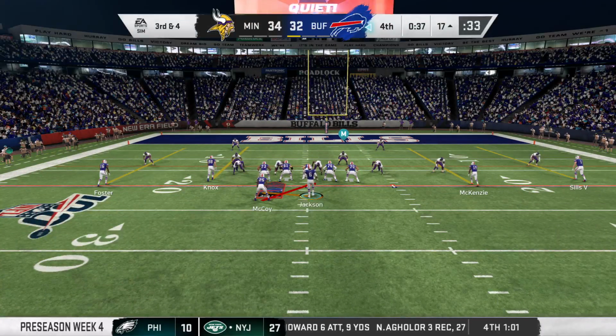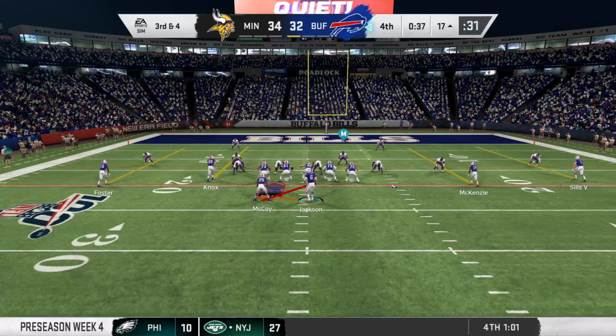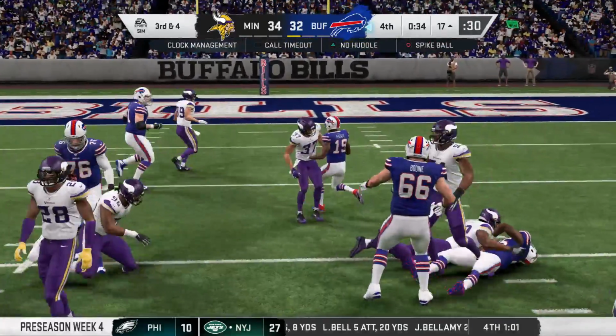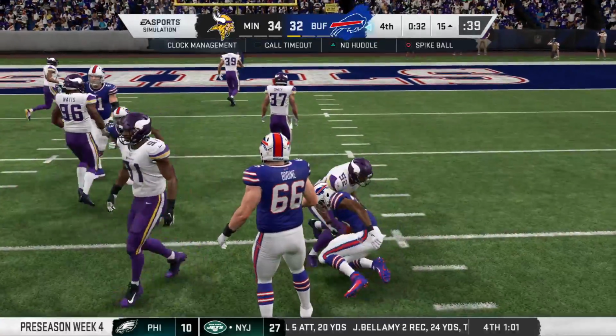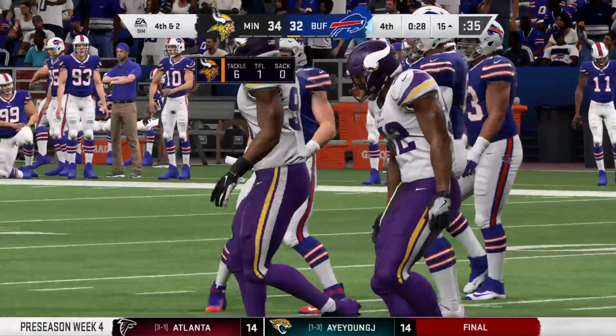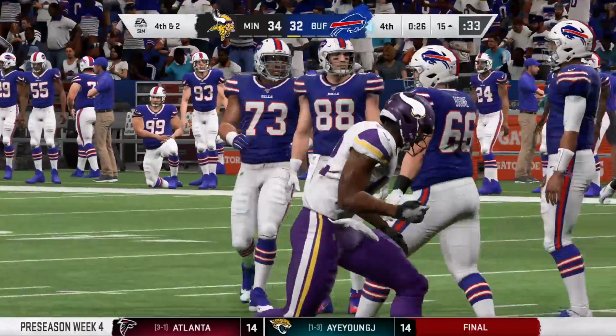The Bills on 3rd down, they've hit on half of them, 5 for 10. This is 3rd and 4. Out of the shotgun, it's McCoy. And this effort won't be enough as they rally up to stop him a couple of yards short. A minimal gain there on the 8th play of the drive.